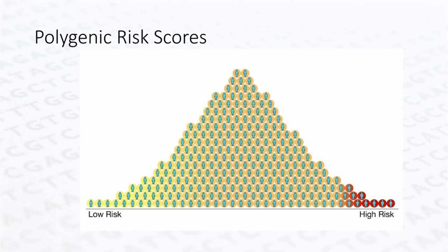But again, the fact that you're in the top 95th percentile of risk doesn't mean that you're going to develop it. But at least now we have ways in which we can begin to diagnose high-risk individuals and potentially perform preventative measures.